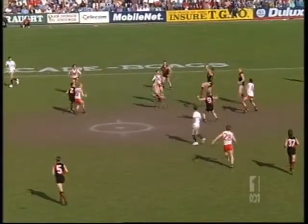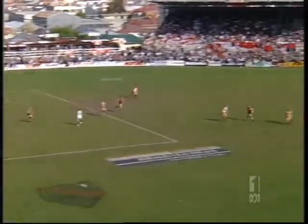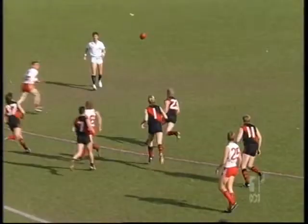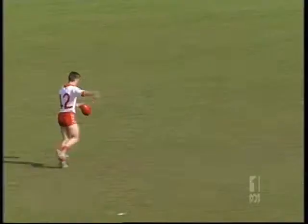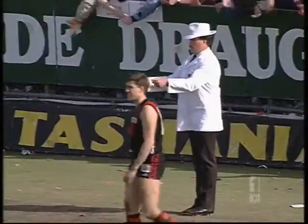25 points the difference. The tap won by Ahern. Richie again, doesn't want to kick on his right, gains plenty of distance on his left. Down to Wright, well, Wright hands it over well to Cooney. Cooney's got a chance for another one. A goal to the roof. 2 in 2 minutes.